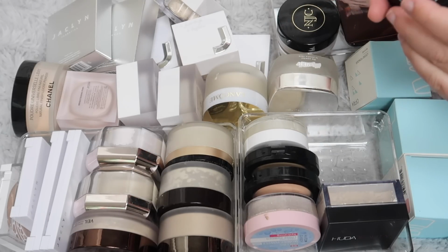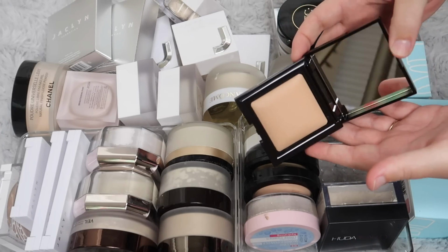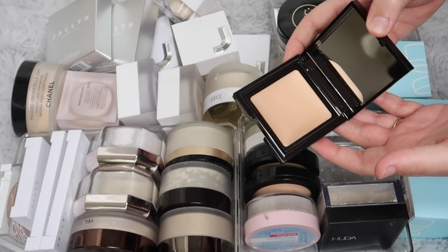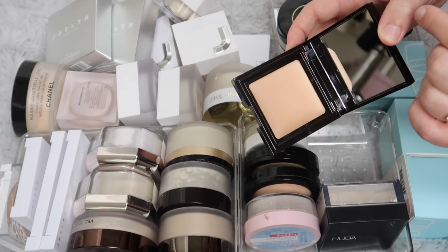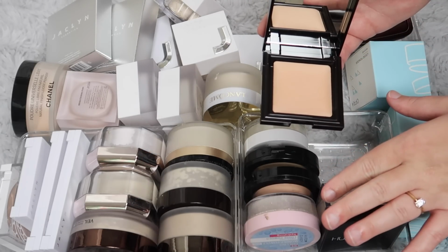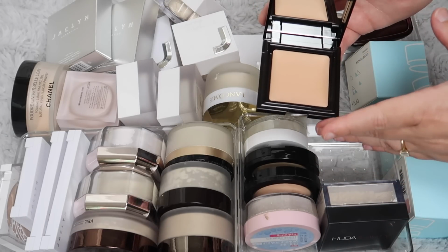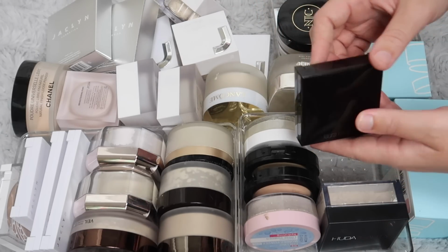Next, I have this one from Laura Mercier. This is the Candle Glow Sheer Perfecting Powder. This is in the shade 2. This is something that is absolutely beautiful. It has a nice glow to it, but I actually have never used this. This has not been touched. So instead of touching it and ruining it, I am just going to declutter this.